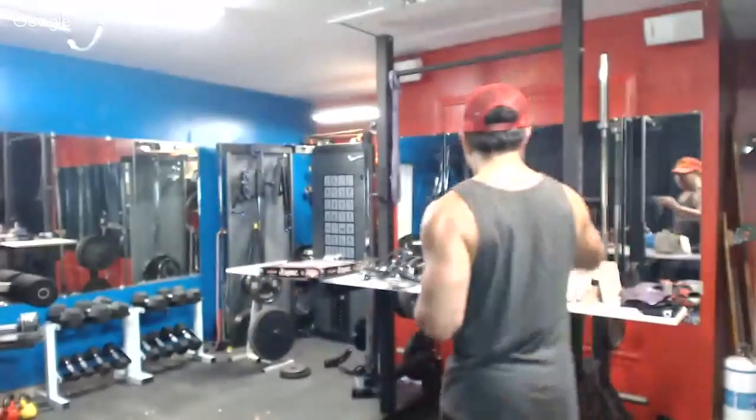So anyway, this is the ACL official hat right here. It's been worn maybe like half a day. And I'm gonna try to see if I can get 30 to 50 bucks for this thing on eBay. All right. So there it is. Pretty nice looking hat. All right, what else?